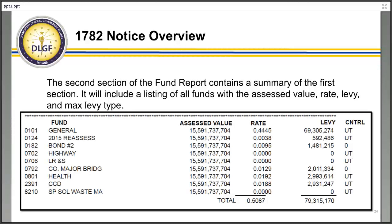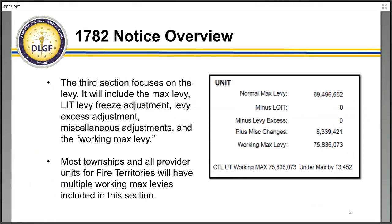But then there's also TF for township fire, FT for fire territory, and SO for school operating. So I know a lot of people have probably looked at that and scratched their head on exactly what that means. So underneath this section is a summary for each max levy type that's not outside the max or 0. And this focuses on the normal max levy, accounts for any increases, and then gets you to that working max levy down at the bottom. That working max levy is the most amount of property taxes you can raise for those funds subject to this max levy type. So remember on that previous page there were quite a few that said UT.